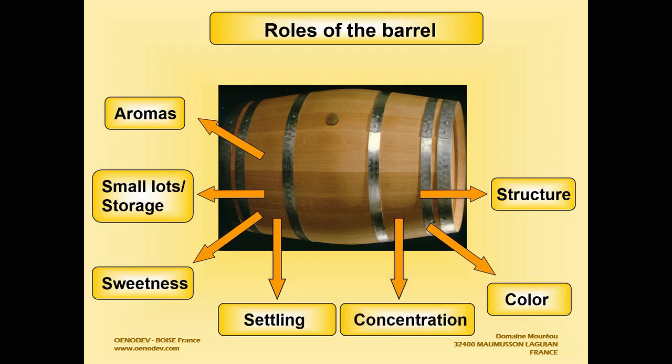And of course, a barrel is actually a reverse osmosis unit, a very slow one, but it does concentrate wine by breathing off alcohol and water in different ratios depending on the relative humidity in the cellar. And in any case, we lose volume and achieve concentration. Now, I think more than anything else, people buy barrels and pay a whole lot of money for them because they're interested in projecting an image.